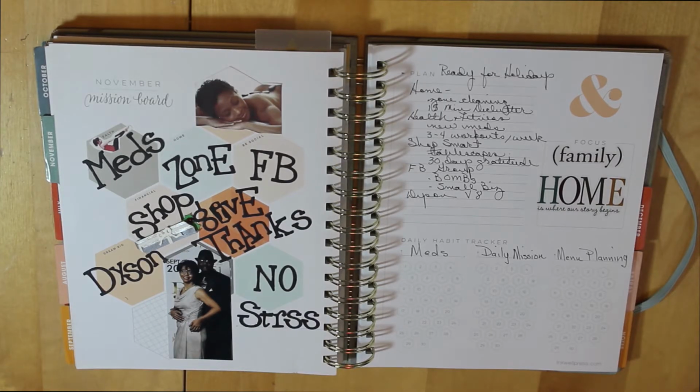I've got some new worksheets to use to help me with menu planning. So we'll see how that goes. So that's it. This is my November mission board.